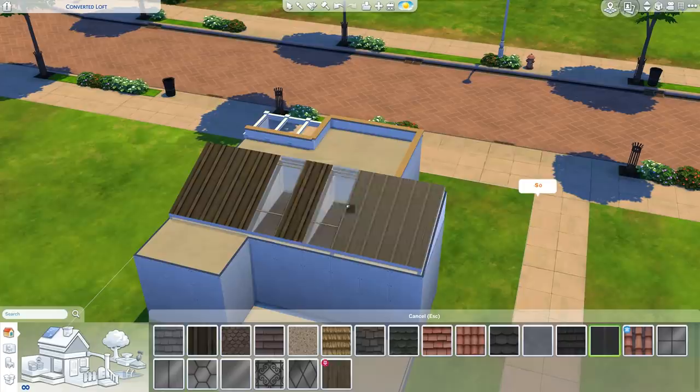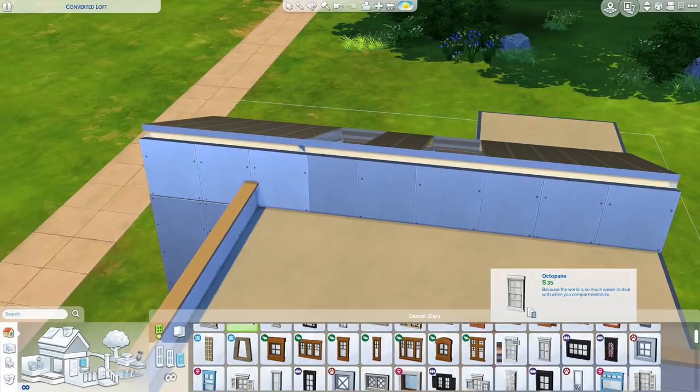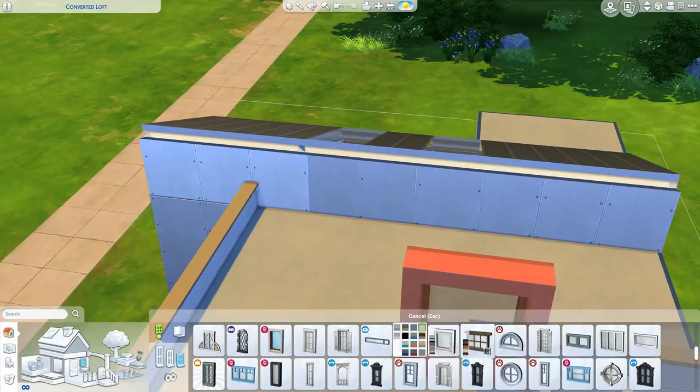Looking good. Then, oh, hello, walls that are glitching. What are you doing here? You're not invited. Then what I was thinking of doing, not those, was putting in, I guess, these. You know what? Actually, I might do these windows.